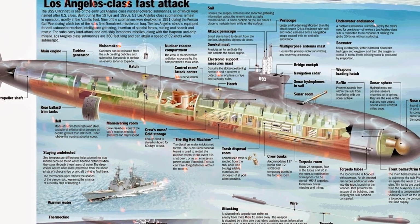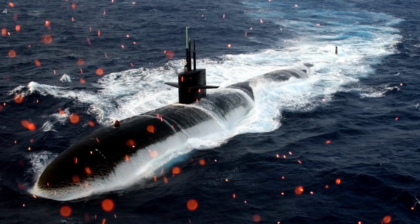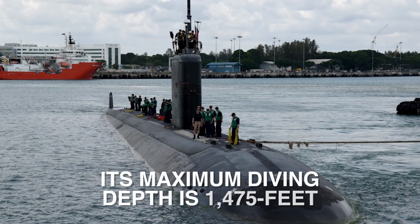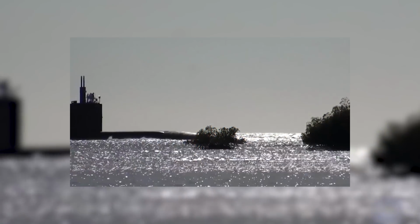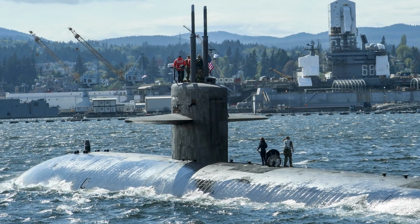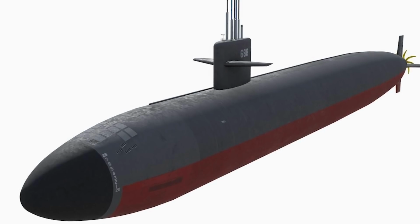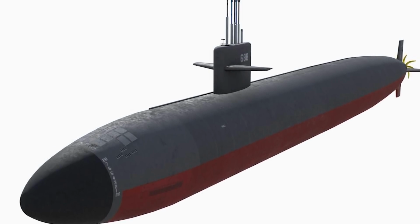The US Navy says it has a maximum operating depth of 650 feet, but others have suggested that it could be as much as 950 feet. And according to Jane's Fighting Ships, its maximum diving depth is 1,475 feet. Along with the 12 vertical launch tubes, the Los Angeles class can carry 25 torpedo-launched weapons and Mark 67 and Mark 60 Captor mines. Tomahawk cruise missiles and Harpoon missiles can be launched horizontally from the torpedo tubes.